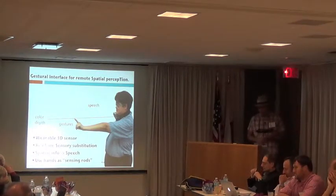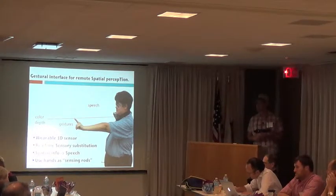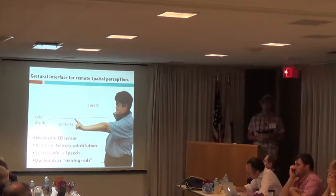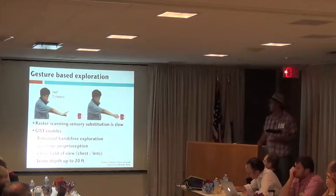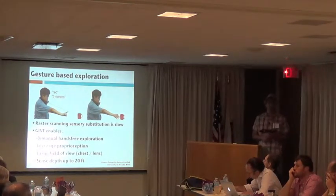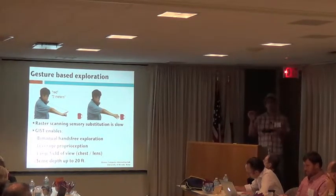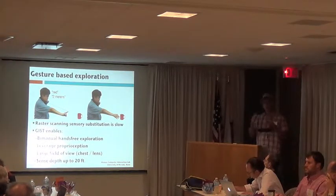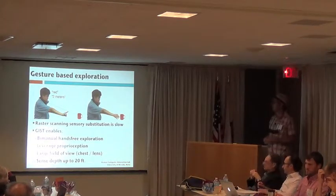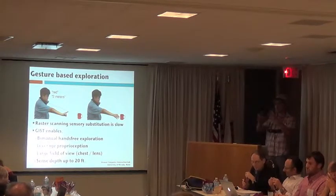And our system is different from existing sensory substitution approaches. There are several that use cameras or haptic feedback. What I see as a limitation of some of these existing approaches is that they're basically doing a pixel by pixel substitution. They do raster scanning, so you can convey depth information or colors, but this is rather slow. The user just has to wait until all the information is conveyed, and we're enabling you to use your hands as sensing rods.